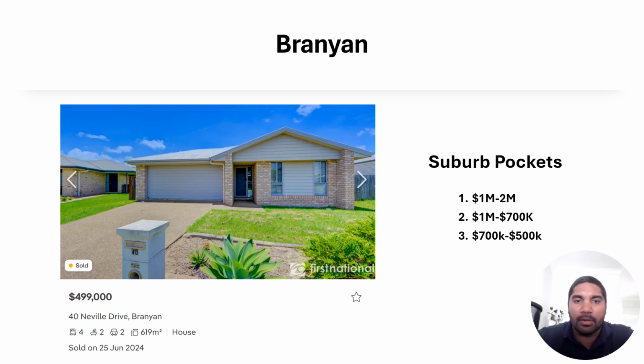But if you look at the makeup of the suburb, it has a really upmarket area, bigger rural residential properties that sell between $1 million and $2 million. You've got the middle end of the market where properties sell between 700,000 and $1 million, and you've got the lower end of the market where things sell between 500 and $700,000. So I'd be definitely buying within the lower end of the market here, between 500 and $700,000, and targeting properties just like this one.